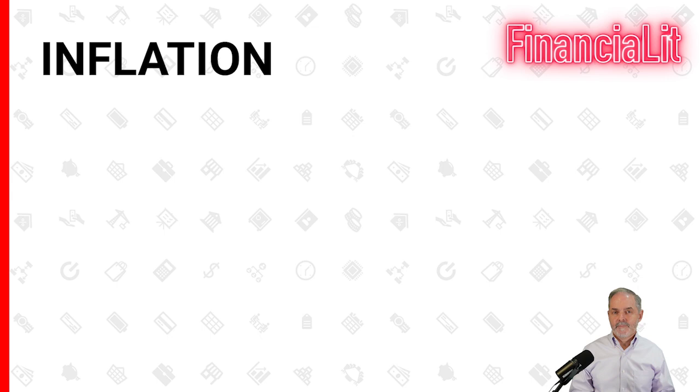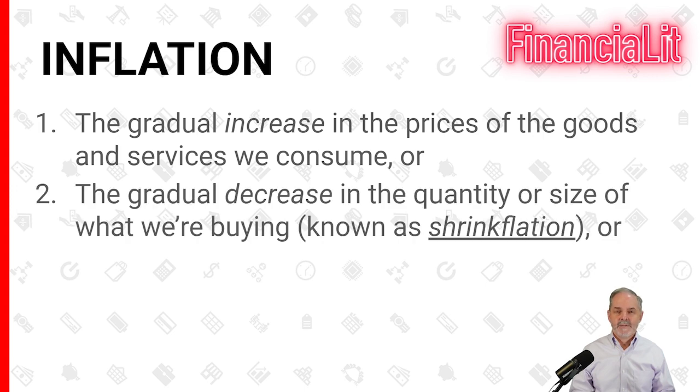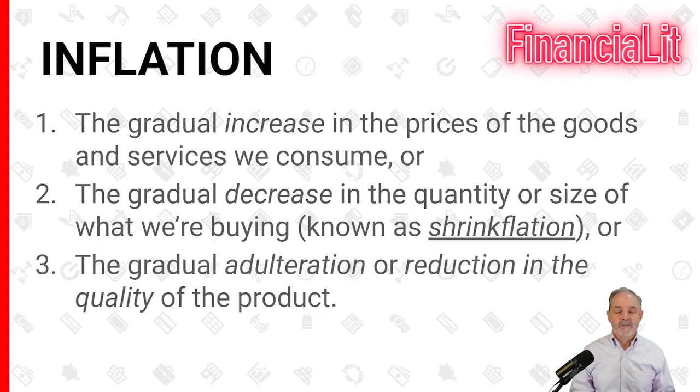So, in summary, inflation is normally seen as a gradual increase in the prices of the goods and services that we consume. But sometimes it's actually seen as a gradual decrease in the quantity of the item that you're buying. This is known as shrinkflation, and it leaves us all dumbfounded when we open a box to see so little inside. A third way we can experience inflation is with a degradation or adulteration of the quality of the product itself.